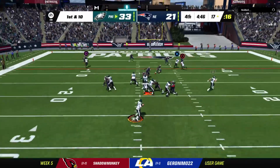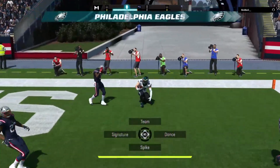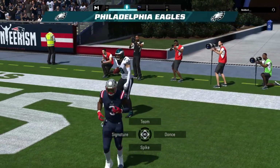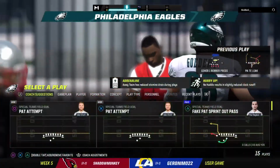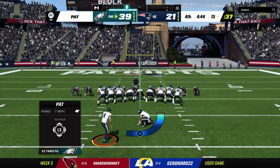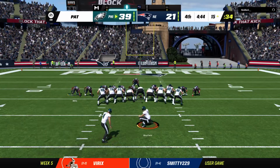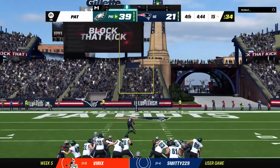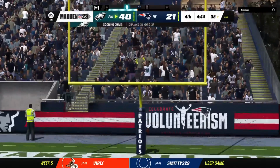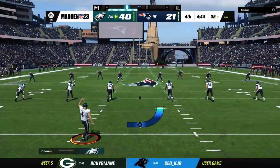Off the play fake. Whitaker. And Goddard's got it. Touchdown, Eagles. From 17 yards out. And the Eagles look like they're about to put an end to their 2-game losing streak as they add on to their lead. Elliott good with a PAT. And that will make this a 19-point game.